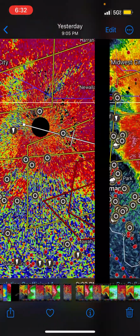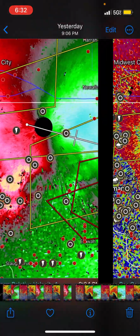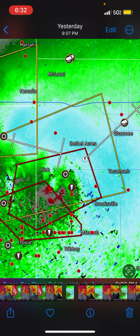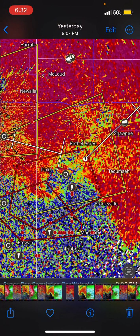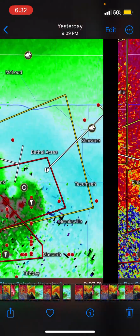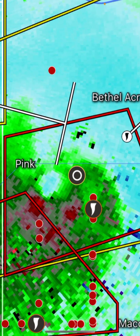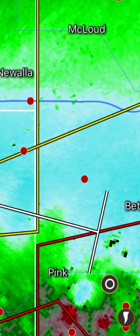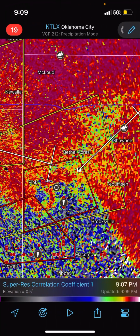There's still no tornado warning on it, but this ended up becoming the dominant supercell, as you'll see in a few minutes. It was headed right for Shawnee. At this point, I'm like, oh God, pray for Shawnee, because I thought this thing was headed straight for it. But this supercell, see this rotation right here? After it went around pink, see that dot right there? It went like this. It literally took a northwest turn.